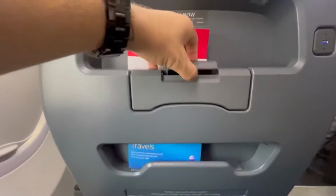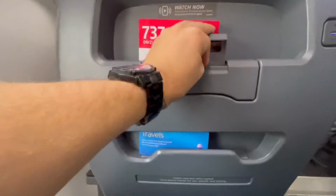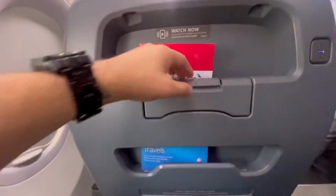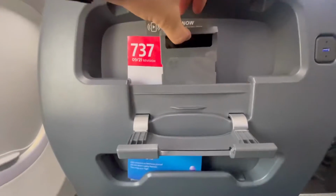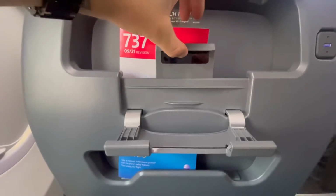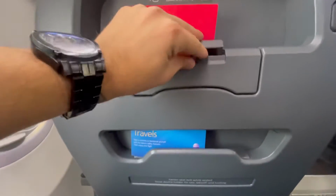So this is what I was talking about. It took me a while to figure out how it worked, but you pull this up, and by accident I put my phone against it, but here you'll see it better. So you lift this up and you can fit your phone or your iPad or whatever device you have. That way you don't have to hold your phone while you're watching your entertainment. And once again, it's all included in the Wi-Fi.